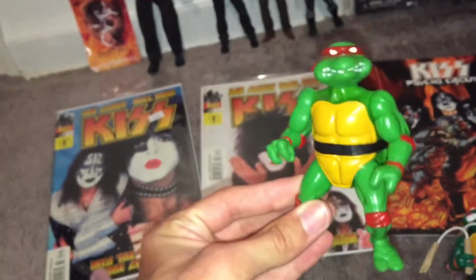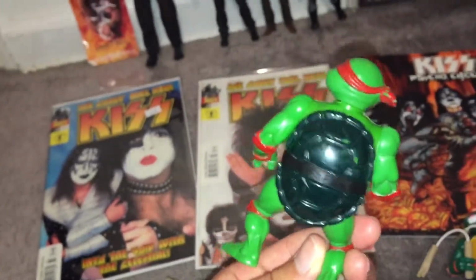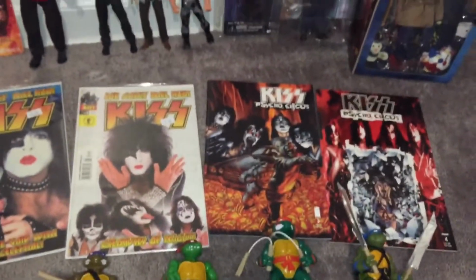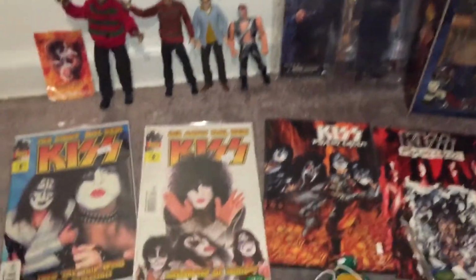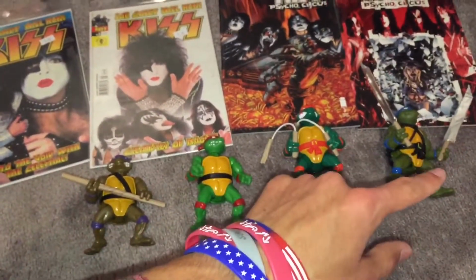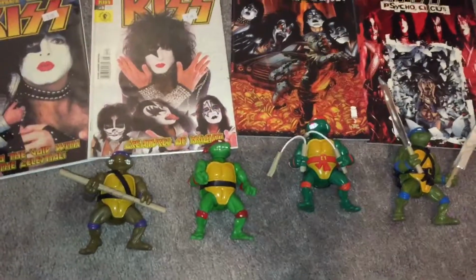It's nice to have this, and I custom created a belt because he was missing it. But I traded the box of figures, which I think I have a picture of all the stuff that came in the box, and that should be in the haul video. So all the box stuff I sold, except the Ninja Turtles and the Raphael stuff, which you'll see. I did keep the Shredder and the other ones.